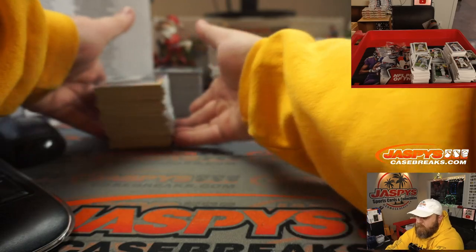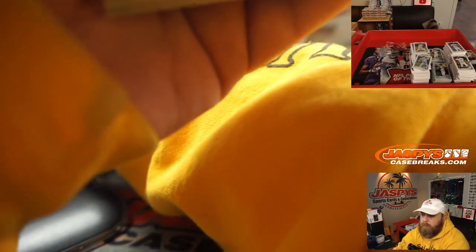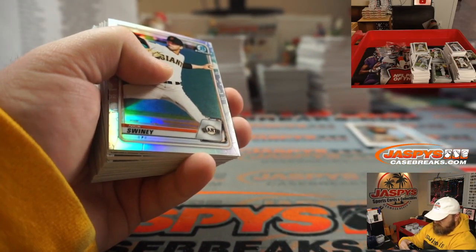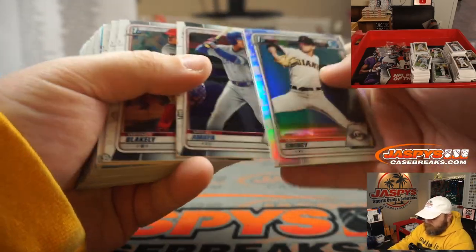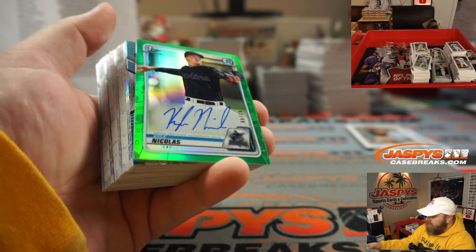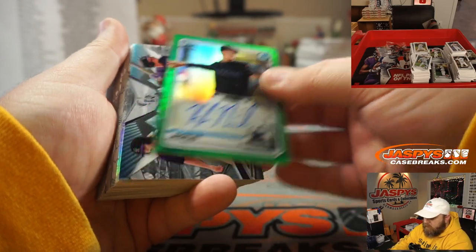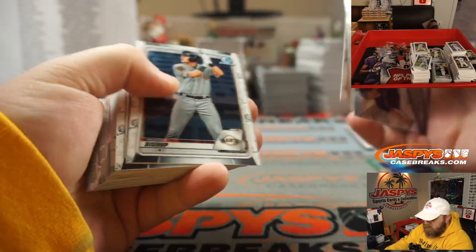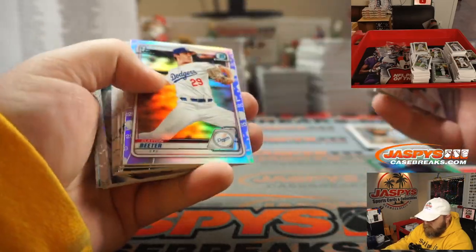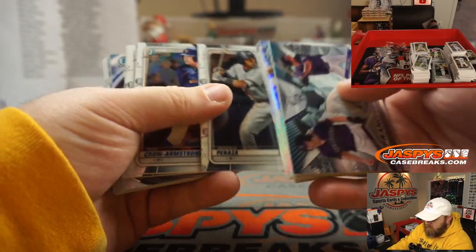Cool. Box 2, Chrome. Kyle Nikolas, green auto 99 for the Marlins. Mike Cody. Zach Veen for the Rockies. Jack Vane.